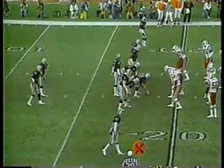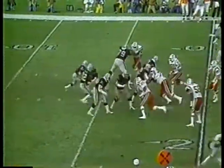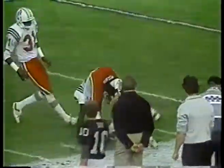Now, those are the headliners, the marquee men that we talked about back at the start of the game. Allen and Tippett, two huge stars. It's deep, and Lepette covering Doki Williams well.